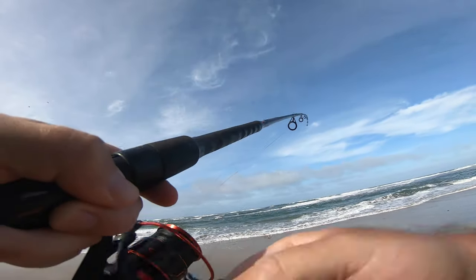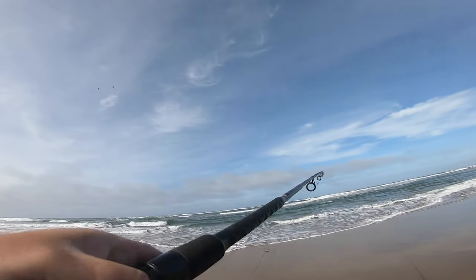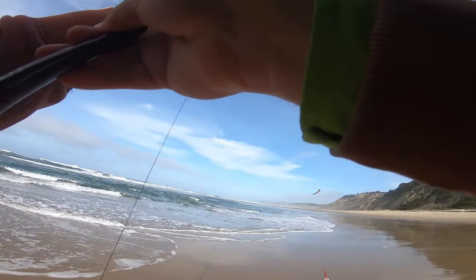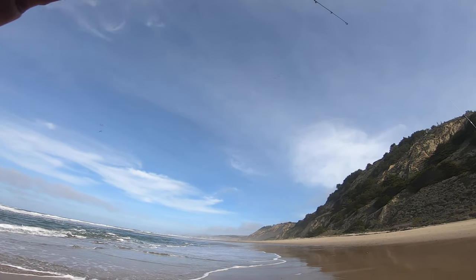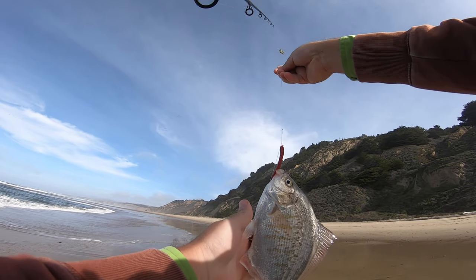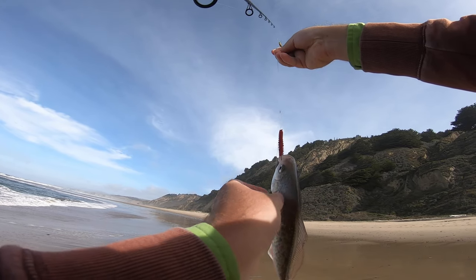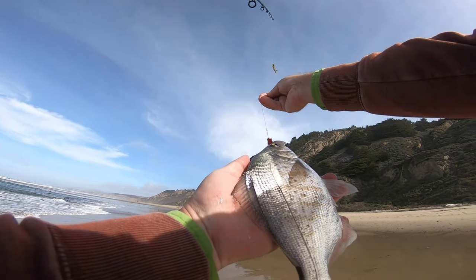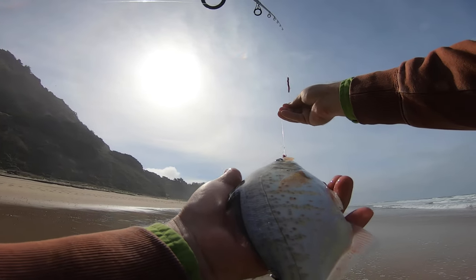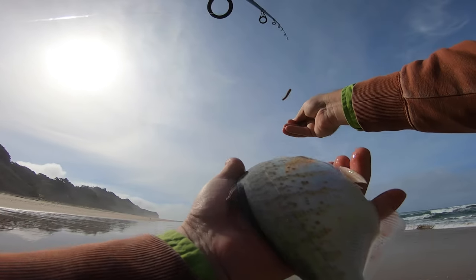All right, come on. Yeah. Cool. Hey, it's a redtail, man. Wow. It's not too bad. That is a redtail. You know what? They have to be 10 and a half, and I think this is 10 and a half. Eh. I think I'll let her go. It's a girl.